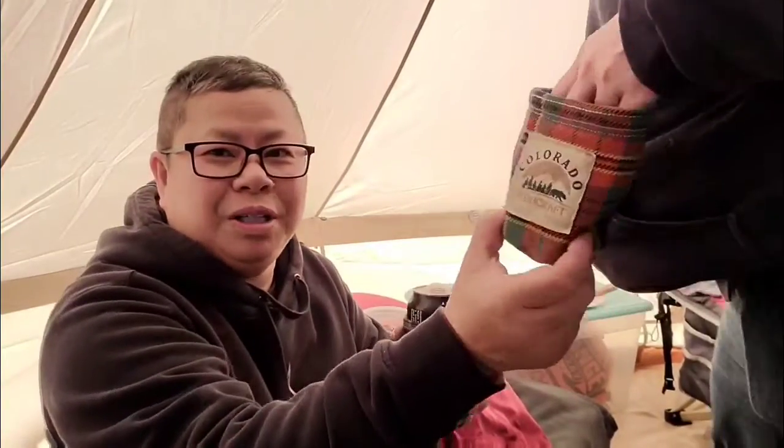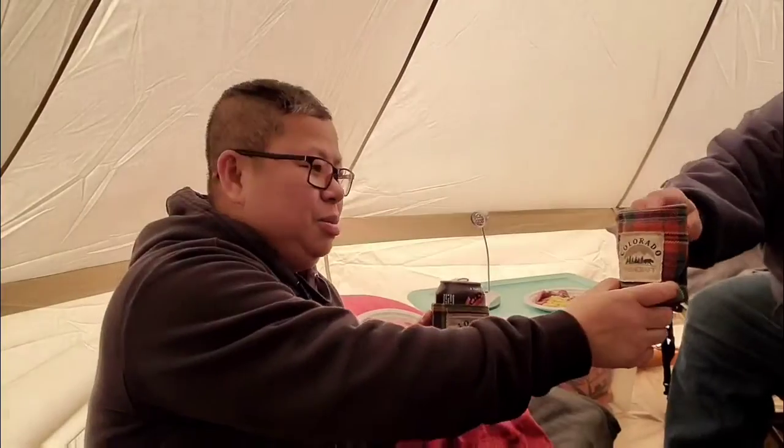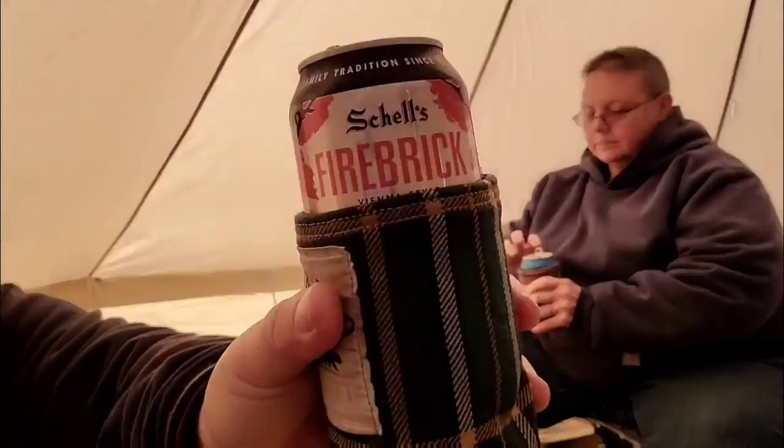Folks, hey, look at this. Shout out, Colorado Bushcraft. Gun Snaps and Beers. Look, Brenda's got one too. Yep. He made these awesome koozies for us. So Brenda's having a Bud Light. I am having my same old fire brick from Shells. Right there. Yep. Cheers, baby. Cheers to you being healthy enough to come out and camp. That's awesome.